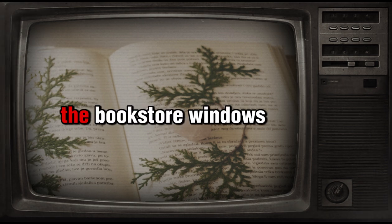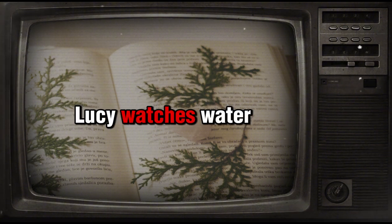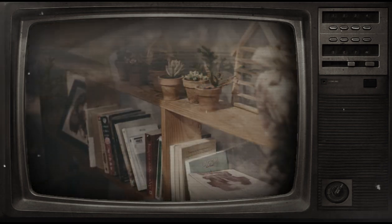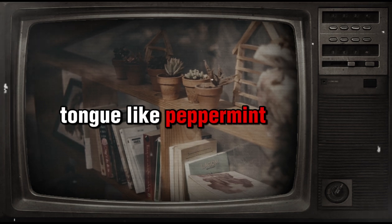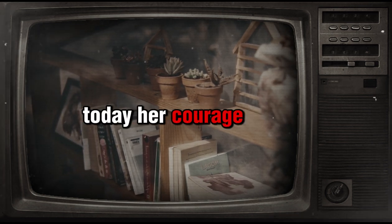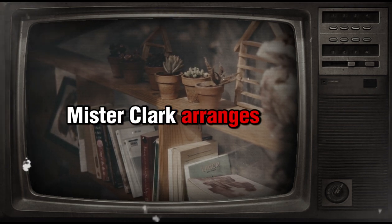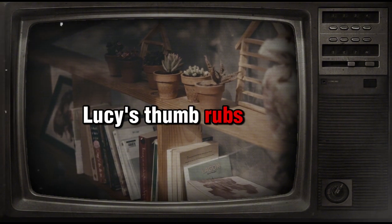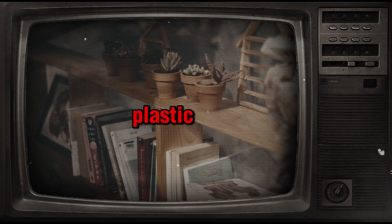Rain pounds against the bookstore windows like tiny drums. Lucy watches water run down the glass, her breath making fog circles. For days, the question tickles her tongue like peppermint tea. Today, her courage matches the storm's noise. Mr. Clark arranges travel books, humming a tune. Lucy's thumb rubs her special bookmark, dried violets under plastic.